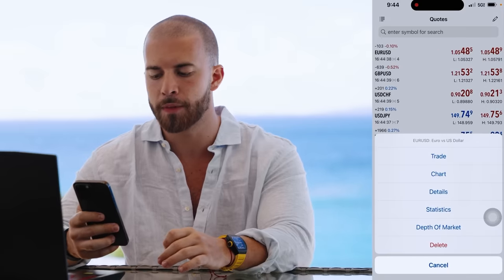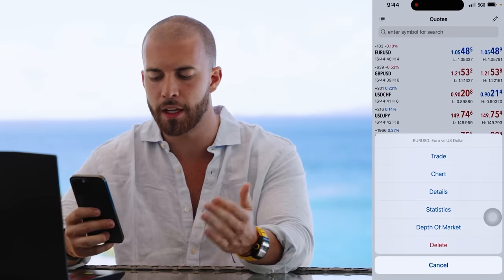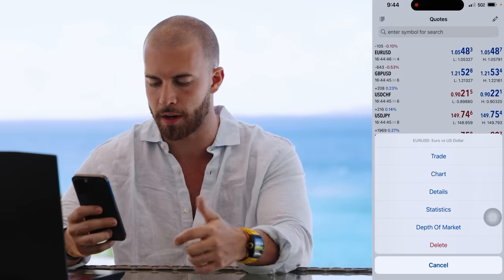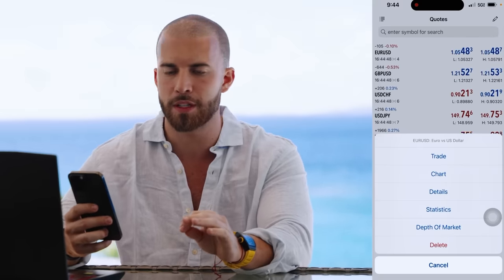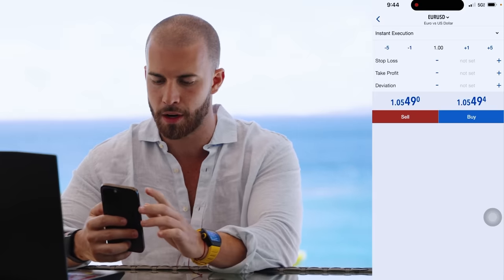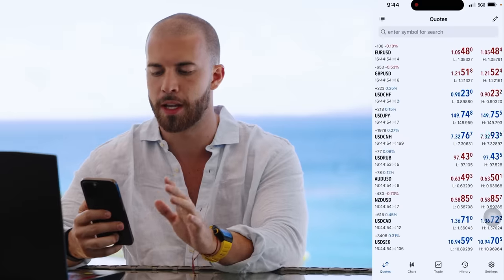So if we were to click it, it would give us the option to trade it, look at the chart, see details, statistics, or the depth of the market. The only button you need to focus on here is the trade button, because this is where you're gonna actually execute a trade on the market. But before we do that, let me actually explain a little bit more.